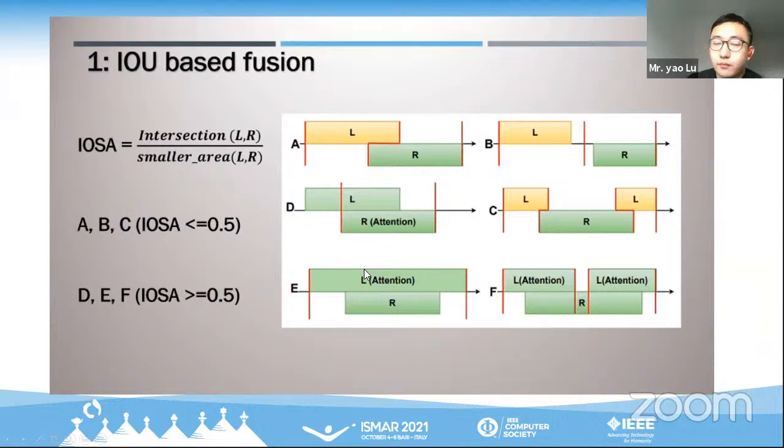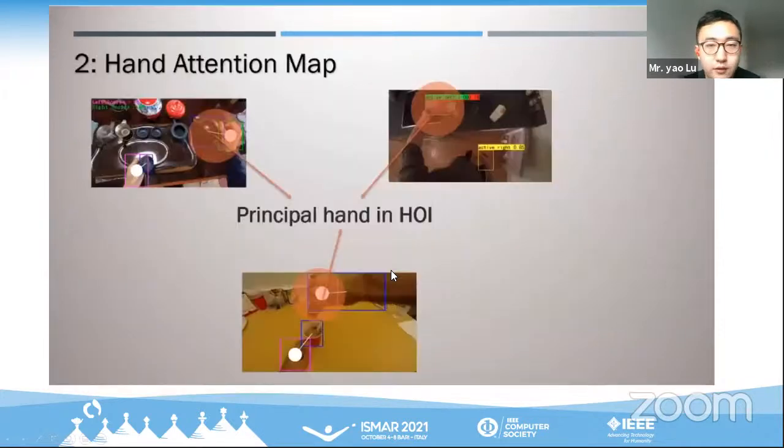So we are thinking, how can we find the hand you are putting attention on? Actually, we manually label the attention hand on the 3 data sets.